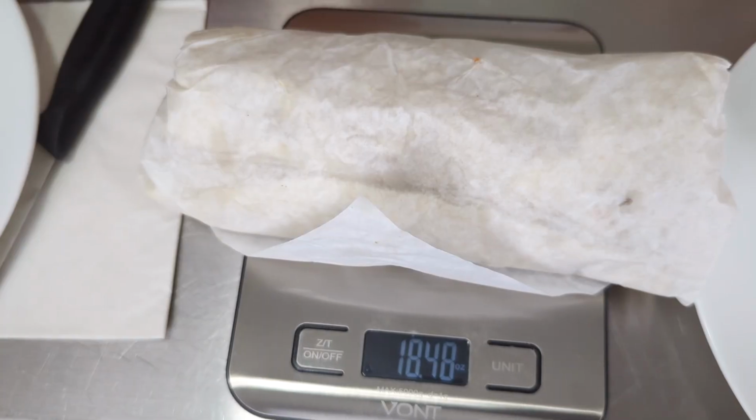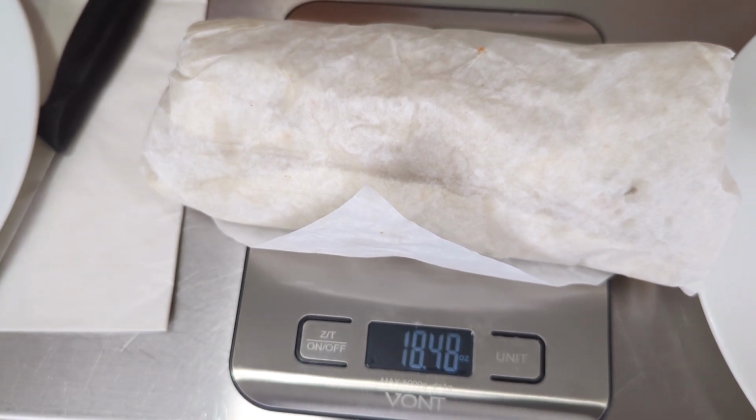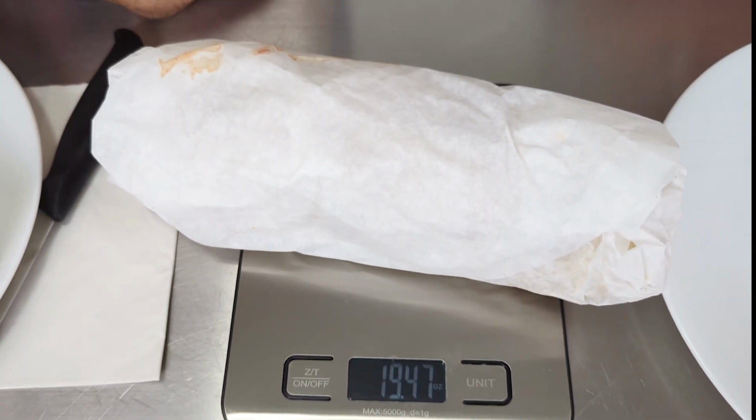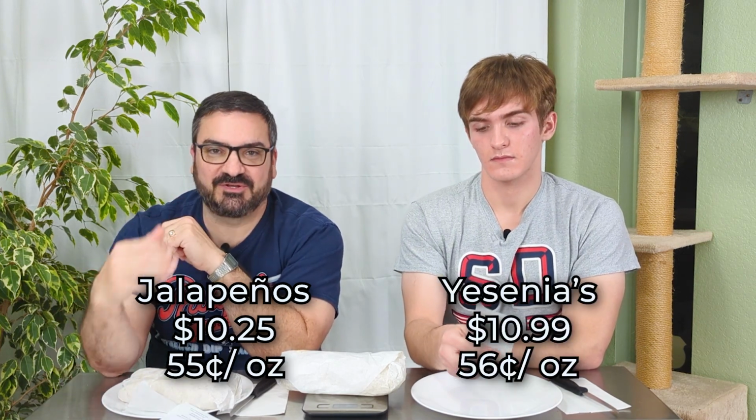All right, so first let's weigh the Jalapeños burrito. Okay, so the Jalapeños fish burrito weighs 18.48 ounces. Yesenia's burrito here, and it is weighing in at 19.47 ounces, so a little bit bigger. Okay, 19.47. Okay, so the Jalapeños burrito cost $10.25. This one cost $10.99. Okay, so very similar cost.